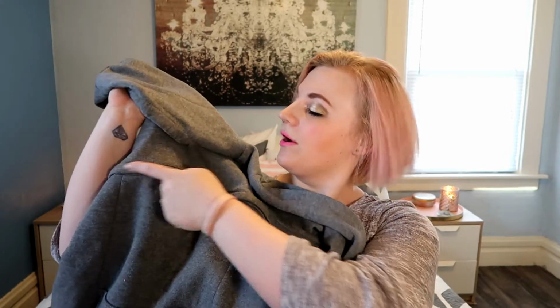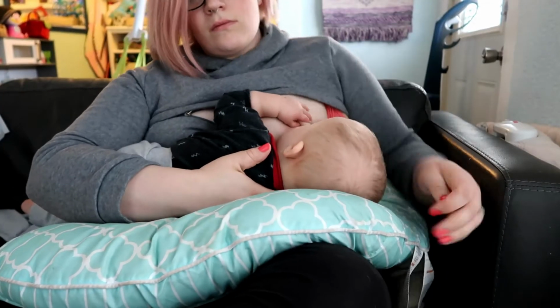Now, if it wasn't bad enough you had to buy a whole new wardrobe when you were pregnant, you probably found that if you're breastfeeding, you also need all sorts of special clothes. Breastfeeding bras and tank tops and all that kind of stuff. And the most handy piece of clothing I found was this breastfeeding hoodie that has a zipper across the chest and it just opens up like this. So here, I'll insert some footage of me using it.